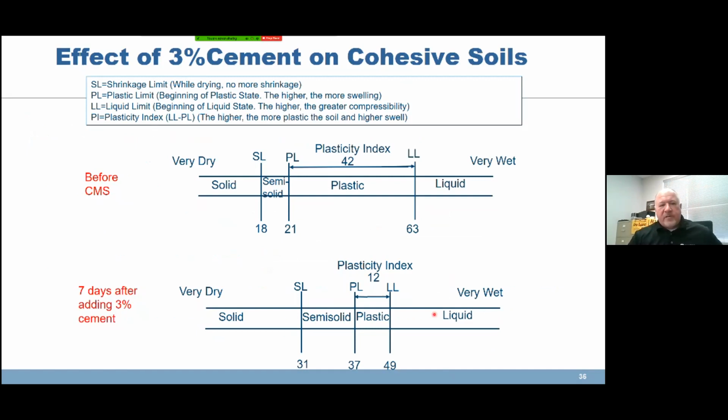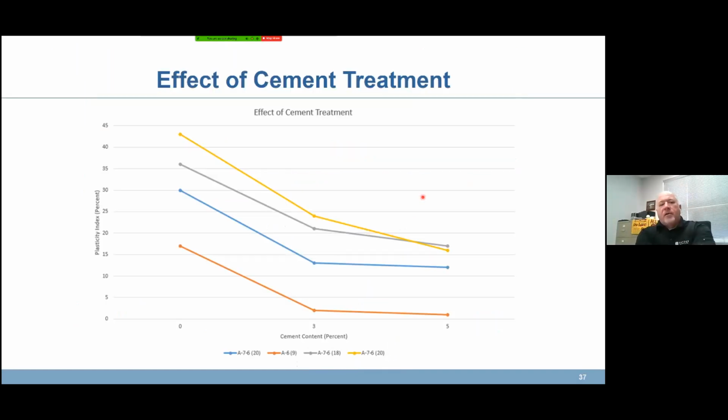And I talked about the plasticity index. This is just an example of that relationship of how cement treatment to cohesive soils, on clay soils, can really reduce the plasticity index. So we can get a reduction of a PI of 42 down to a 12 just by mixing 3% cement in this particular example. That goes a long way towards improving the different properties of that subgrade foundation layer.